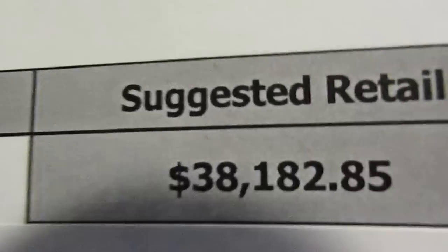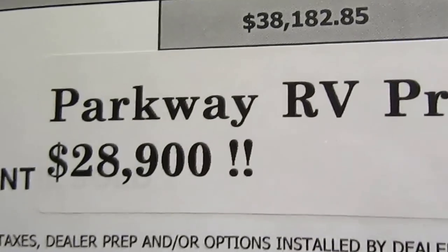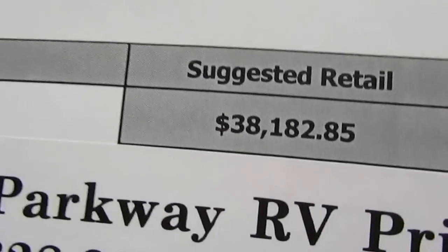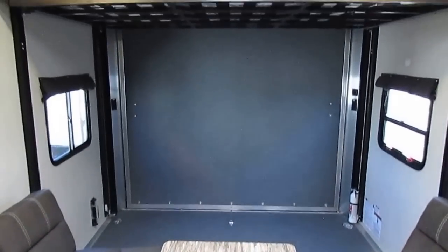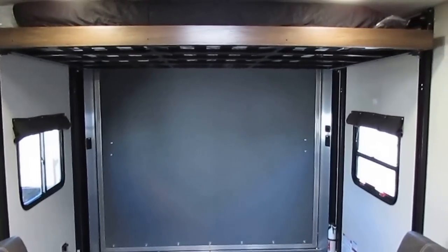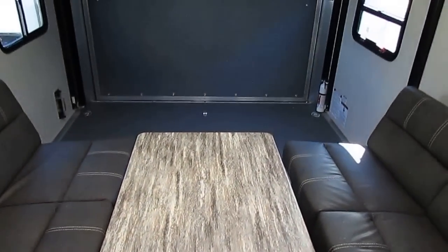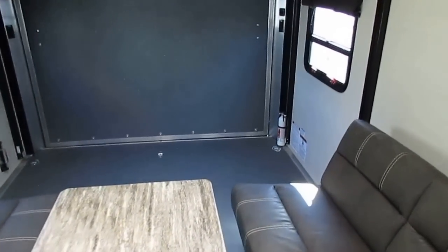Let me show you the Parkway price. $38,182.85. Our price, $28,900. Guaranteed lowest prices on a 2016 28 VFB Work and Play toy hauler, folks. $28,900. I mean, you're going to spend just about that for a used toy hauler. Now, I want you to go out there and look at other brands, look at a Work and Play, look at the prices, and tell me this isn't a heck of a deal, folks. $28,900. That's almost 10 grand under MSRP.